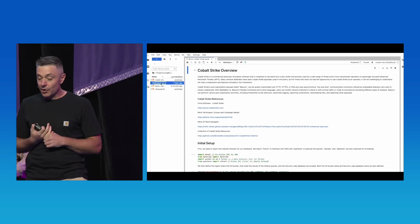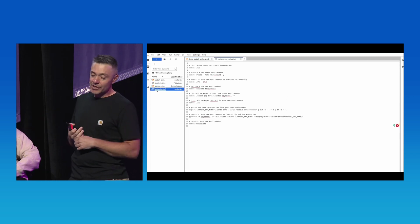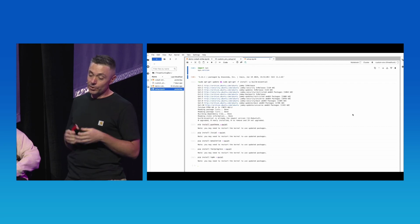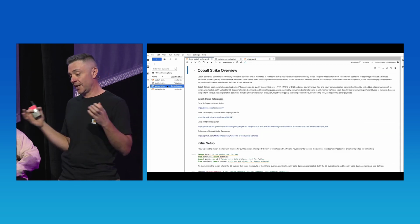So here we've got the Cobalt Strike notebook. We've got some setup files here, sorry. So we've got a setup.txt and a setup notebook. So what they do is effectively just do some configuration with pulling in libraries and setting some environment settings.